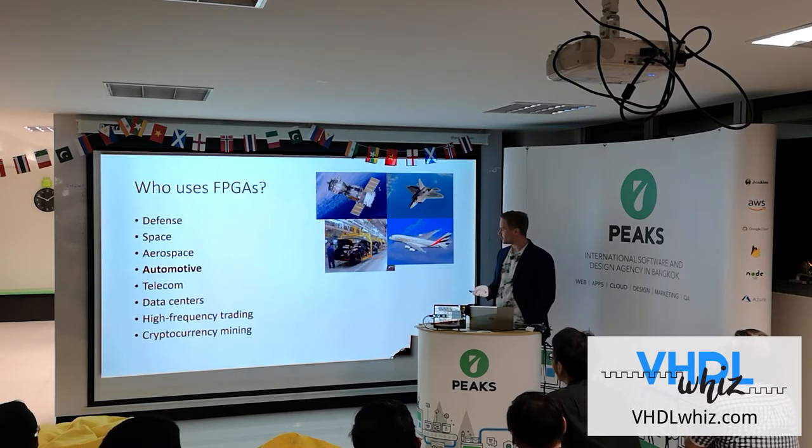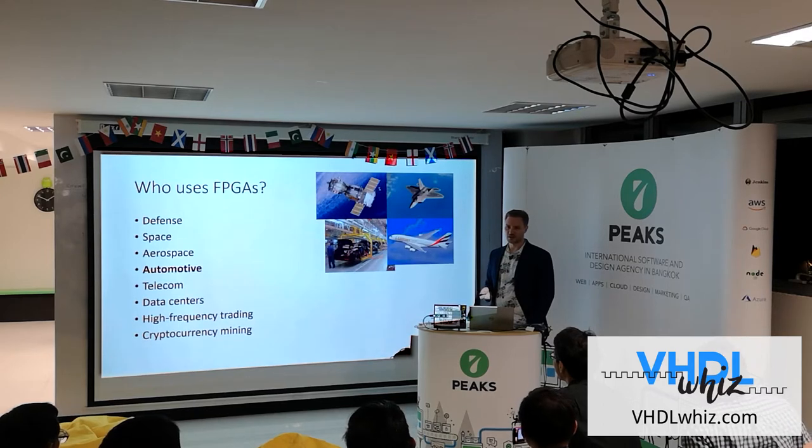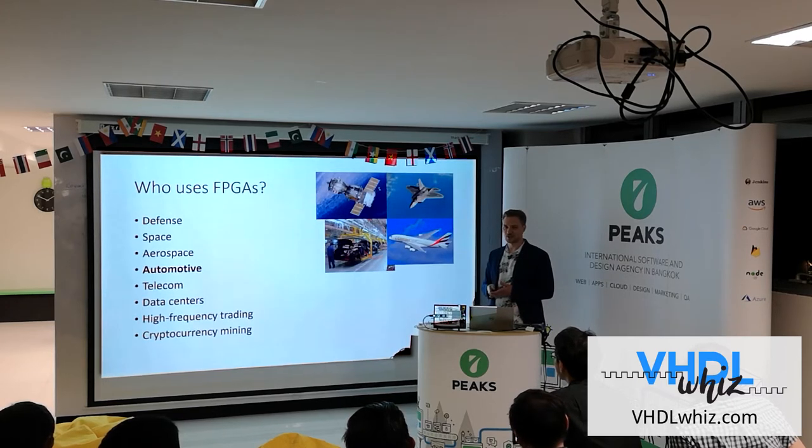It's used in the automotive industry. I know that it's used for controlling diesel engines. That's one example I heard, controlling how the diesel engines operate and reading sensor data.